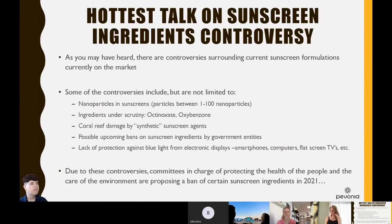So what is the controversy with sunscreens nowadays? Well, there are some controversies that include the use of nanoparticles in sunscreens. Probably you've heard of that. These are particles that are very, very small and that have been linked to skin damage, because these particles are so tiny that they enter the cells and they can damage the DNA of the cells.